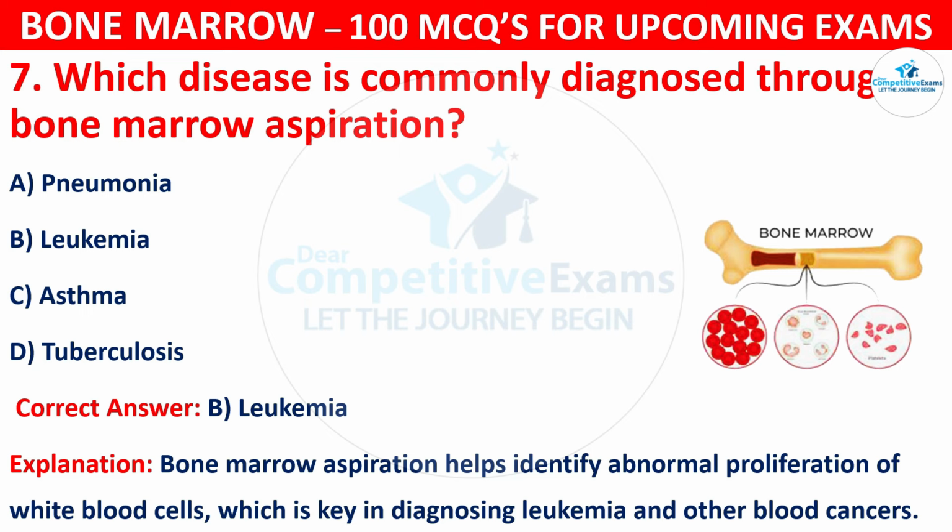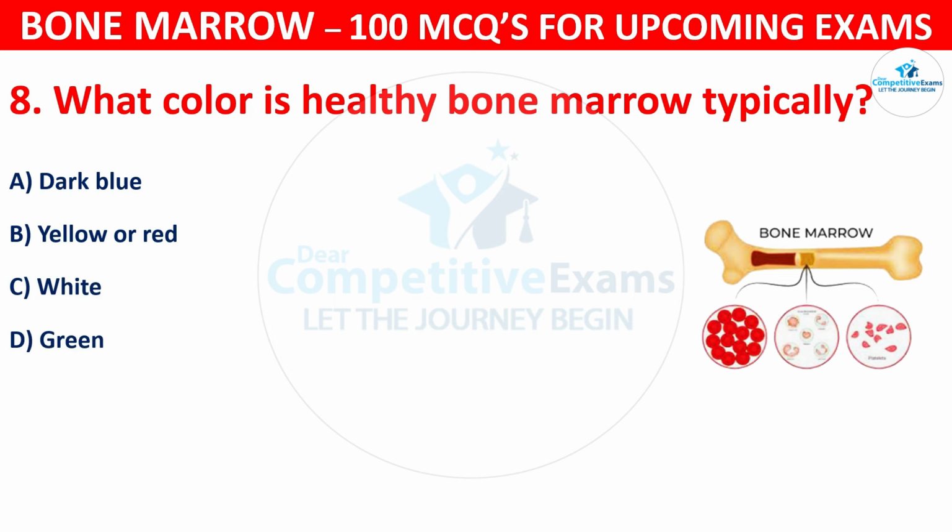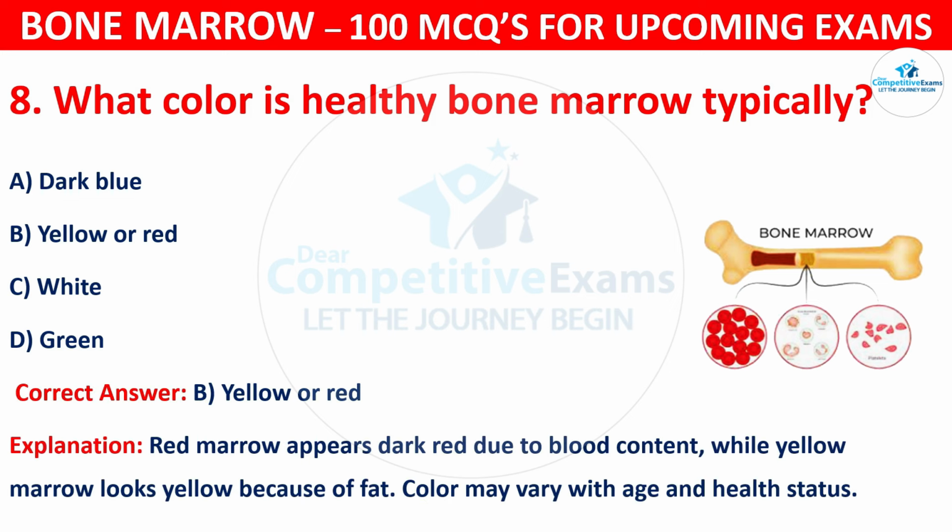Question number 8. What color is healthy bone marrow typically? Your options are dark blue, yellow or red, white, or green. The correct answer is B, that is yellow or red.